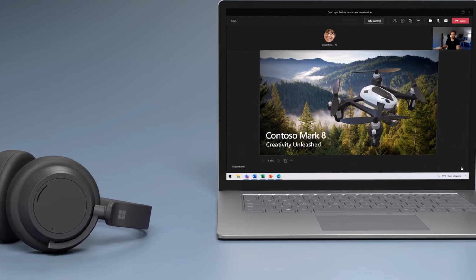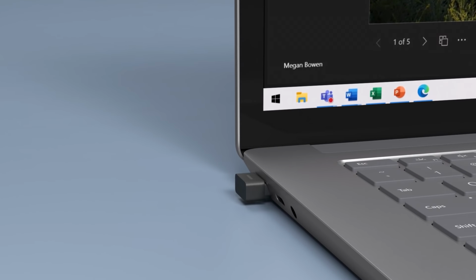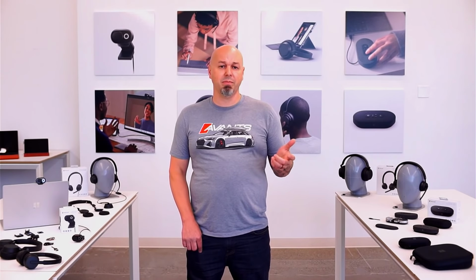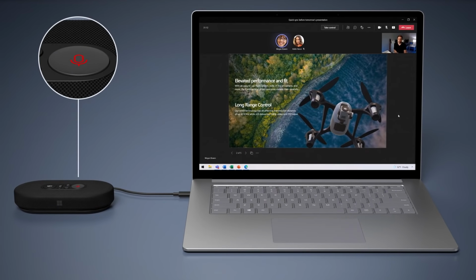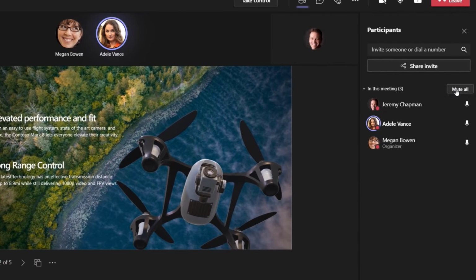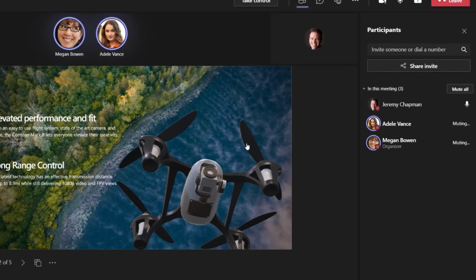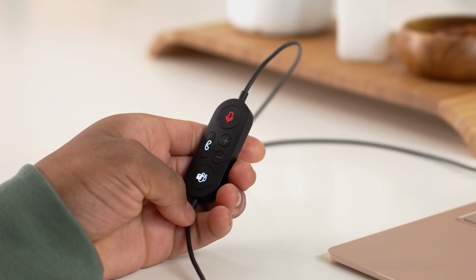Additionally, both the wireless headset and Surface Headphones 2 Plus for Business have a USB dongle with an LED, which is red when muted and green when you're not. We've also built in a push-to-talk capability for devices with the mute button, so you can stay on mute. Just long press that mute button, hold it down to unmute yourself while talking, then release the button to return back to mute. And that's super useful.